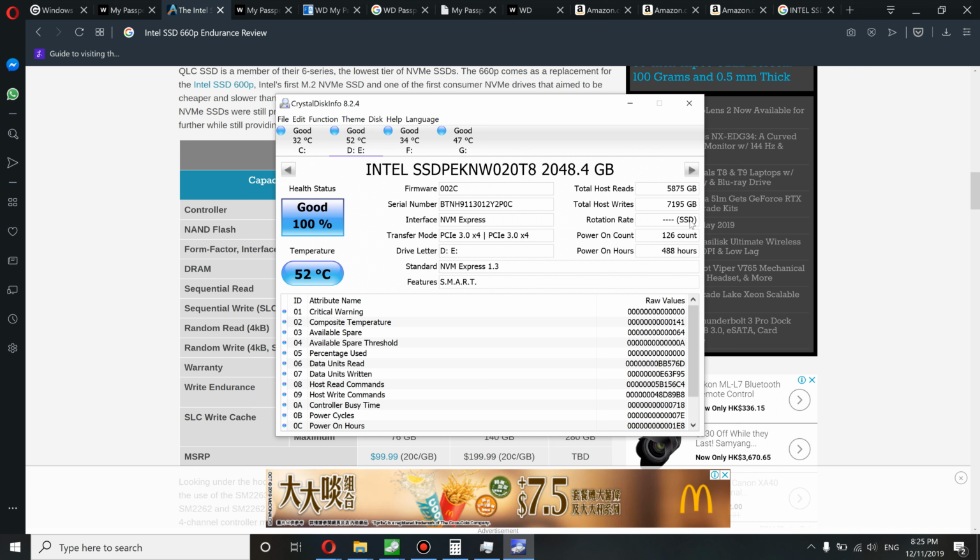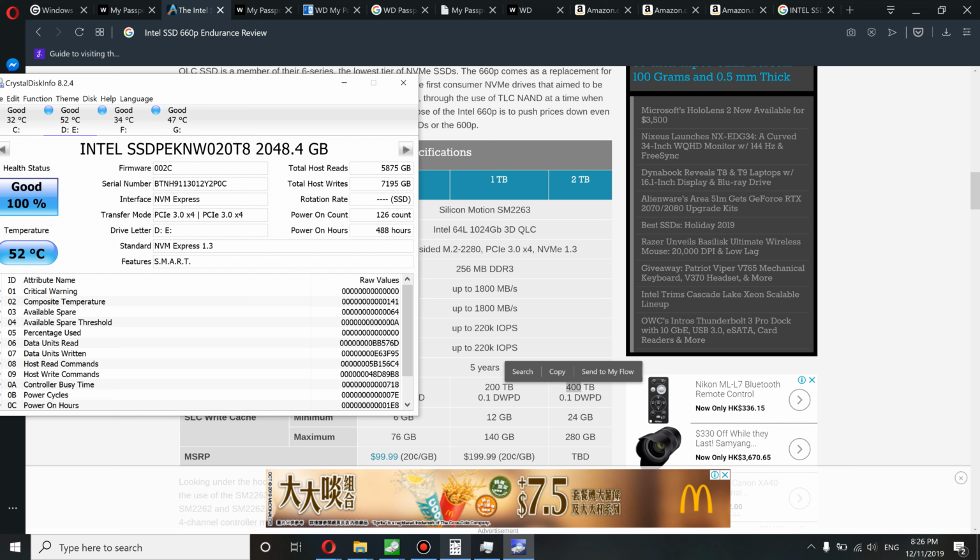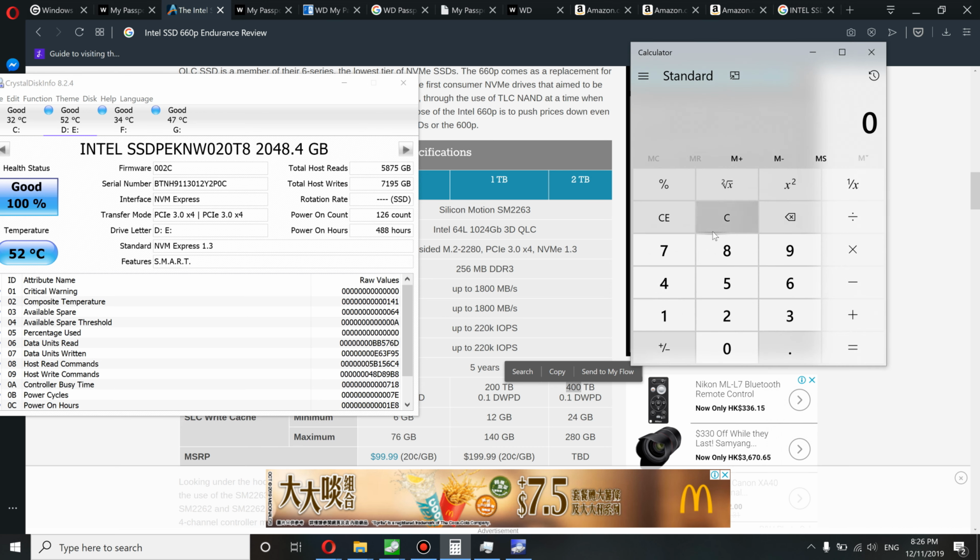Last 6 months I have used like 587 GB. Okay, 707, how to say, 7195 GB, or you can say 7.195 terabytes I have used. So let me check the endurance rating right now. It's 400 terabytes, right? It's very simple.